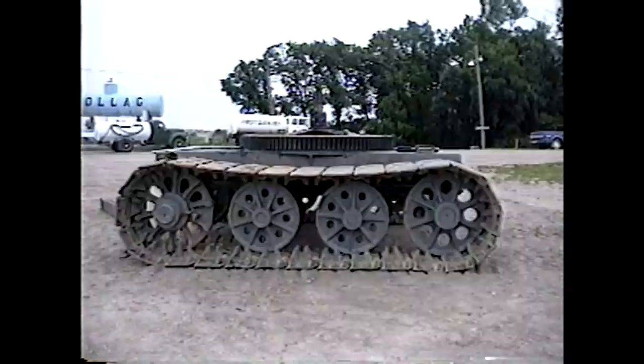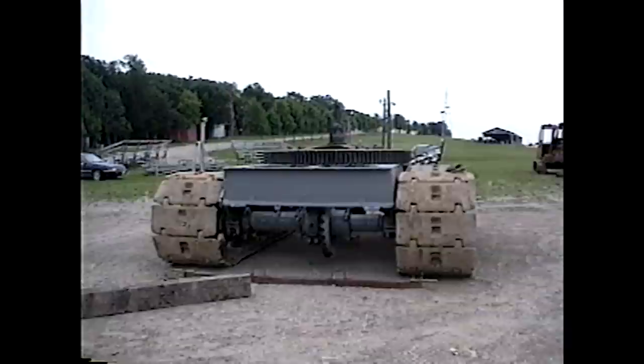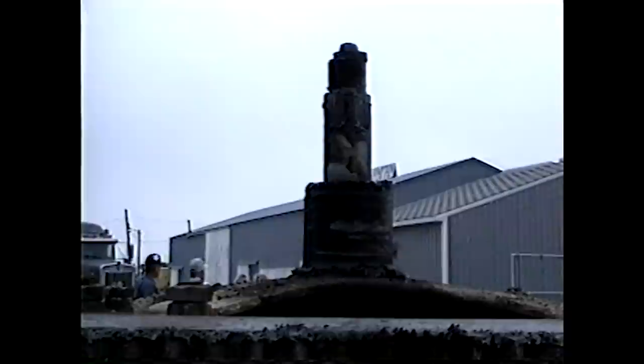There you can see the track assembly, and there's the center pin that keeps the house centered on the gear there. That's what turns your house around and around. The center pin through there, there's a shaft that goes through there that brings the power down to drive the tracks. There you can see that pin, that shaft turns, the bevel gear is down below.